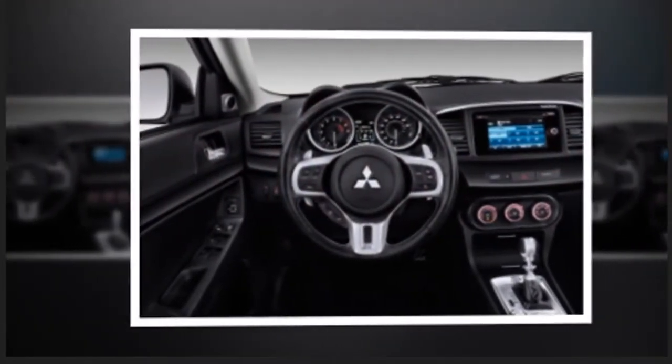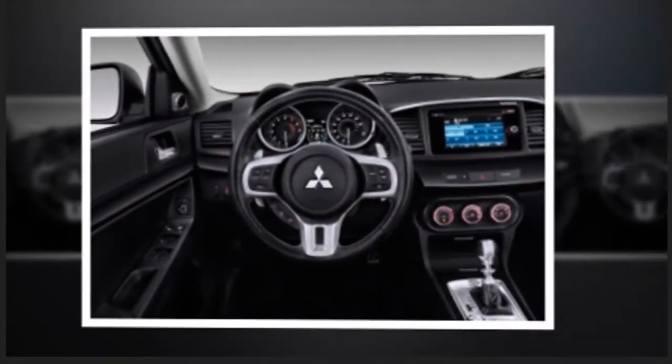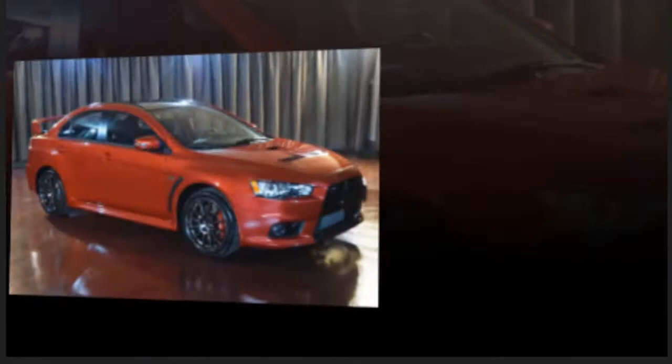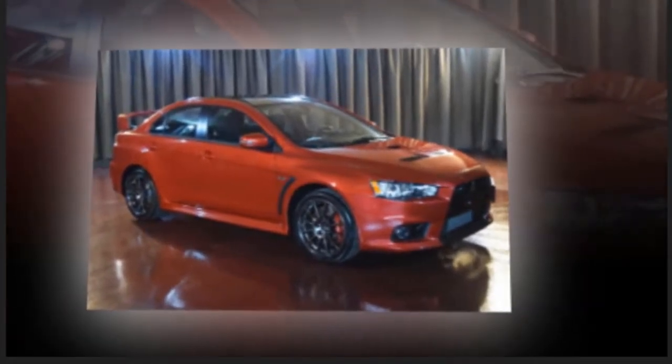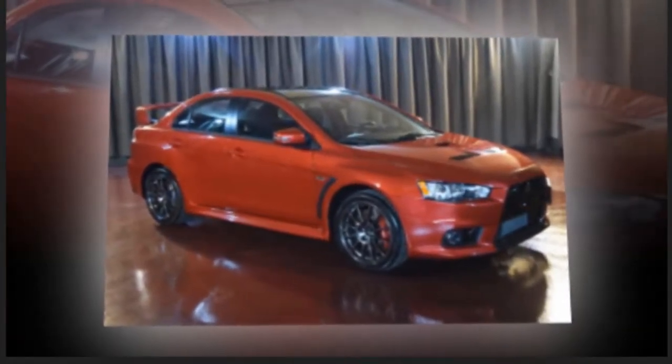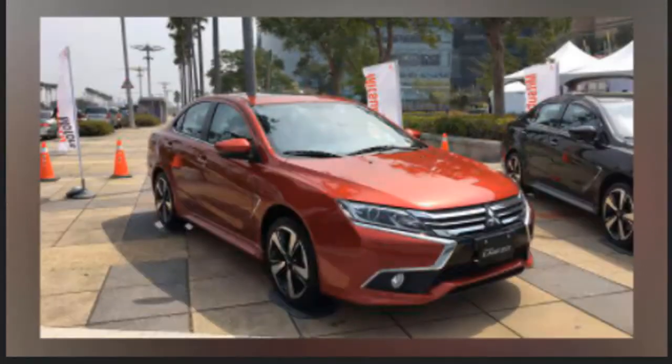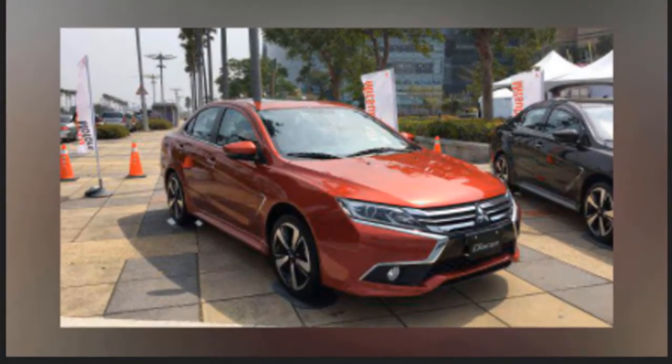The title of the article we take is 2019 Mitsubishi Lancer Evo, 2019 Mitsubishi Lancer Review, 2019 Mitsubishi Lancer Price, New Cars Buy. We will try to discuss details about this car, ranging from reviews, concept, redesign, rumors, exterior, interior, specs, changes, engine, colors, pictures, release date and also prices.